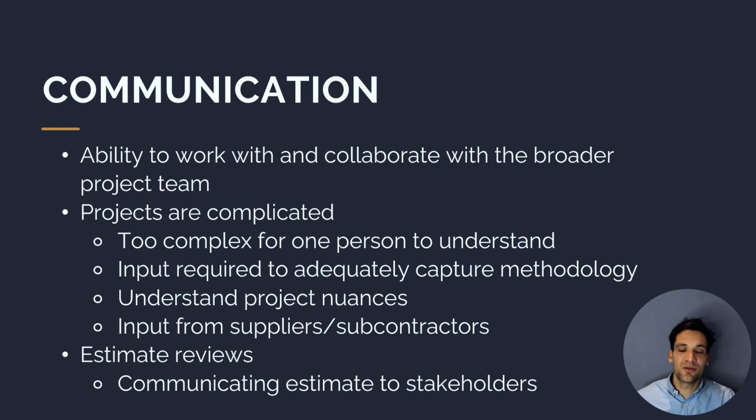It's too difficult on a major project to sit down in a dark room and put together an entire estimate yourself. You're going to have to work with the project team, with subcontractors, and with different vendors, get information from all these different parties and compile it into the estimate. Importantly, once you've finished an estimate, you're going to have to be able to explain to management how you've come up with the estimated costs that you have.